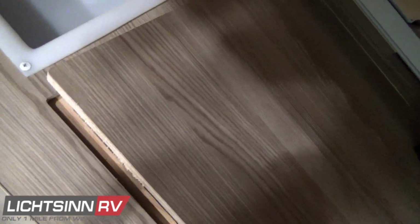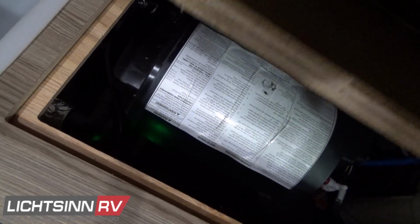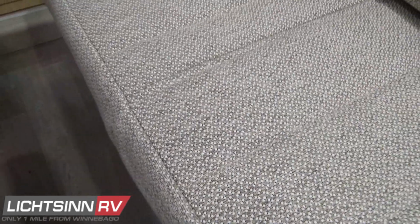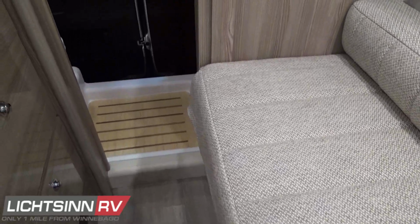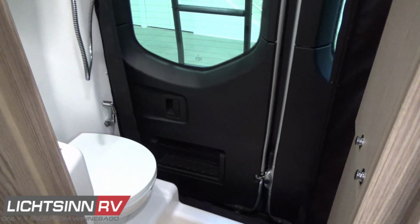You see the false floor in this location, which also then provides access to the Truma Combi Eco Comfort Plus system. Again, that functions off of LP electricity or a combination of both, providing complete coach heat and on-demand continuous hot water. Now we'll work our way inside the rear full bath, and one, it does include a pocket door for privacy to the bath.